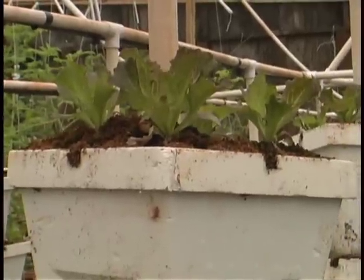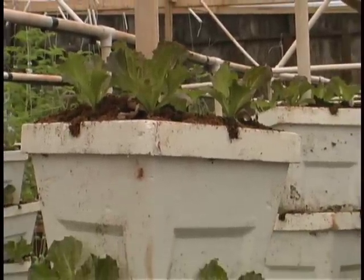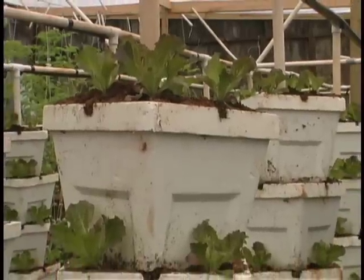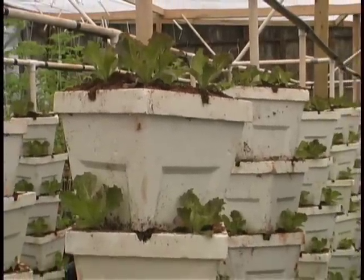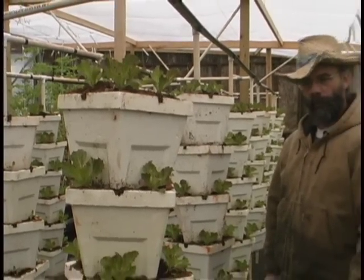But we find that the looser leaf lettuce does better. We had a hard time with the butter crunch head lettuce molding in the center. So we've had much better luck with the gray and brown in the centers. Red lettuce is more valuable than green lettuce. It sells much better, and you get a little more money for it on the red. So it takes the same length of time to grow.